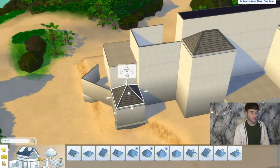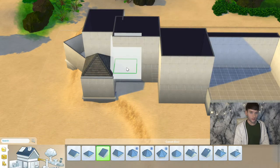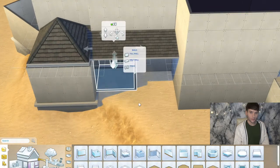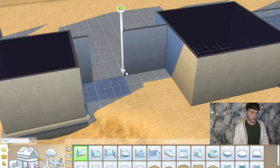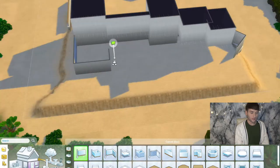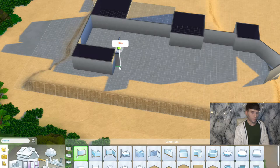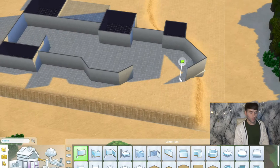I tried to build the house as accurately as I could. I did have some restrictions because of the lot size. I built it on a 50x50 lot, but even that still wasn't big enough. So I've had to cut off one of the balconies and just make a few other adjustments. But otherwise, I think it looks pretty accurate. So I've used the new platform tool in a few places. I've built some stairs with the platform tool. I'm really enjoying having the platforms in the game. It's made such a difference to the way I build.